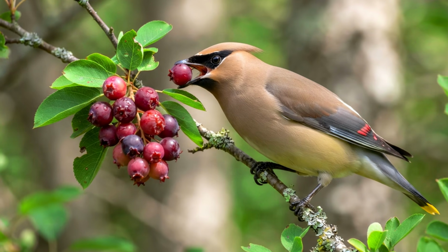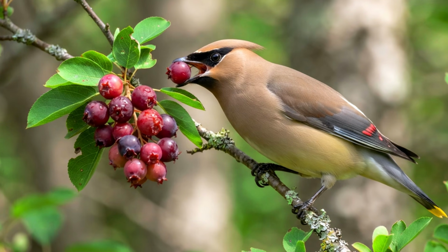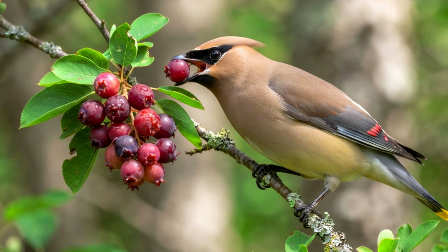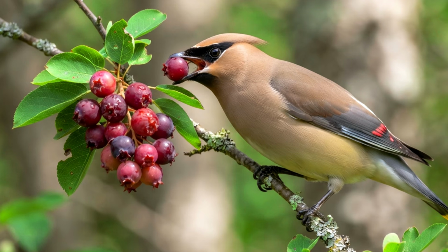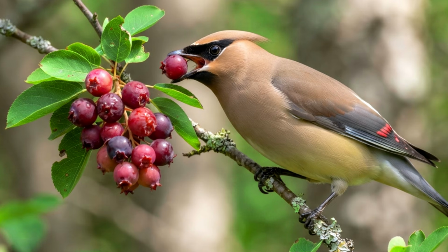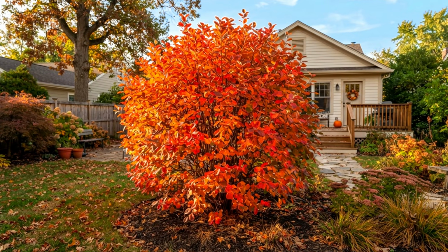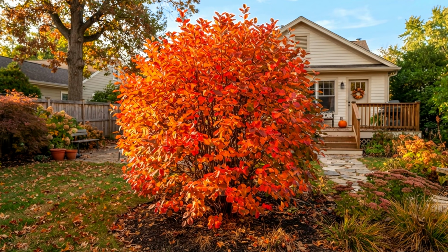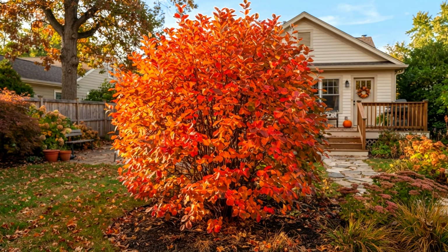If you're willing to compete with the birds for them, which you generally won't win, since cedar waxwings, robins, and a long list of other songbirds tend to strip the branches within days of ripening. Fall brings strong orange to red foliage color, which rounds out a shrub that's doing something worth looking at in 3 separate seasons. It's deciduous, so like ninebark, it won't hold winter privacy on its own.